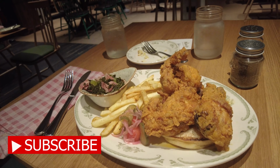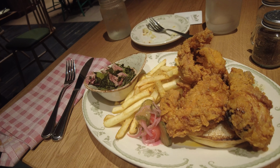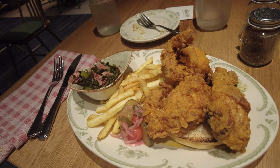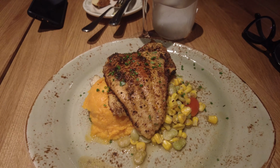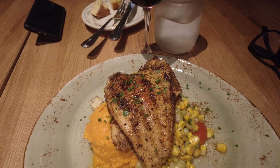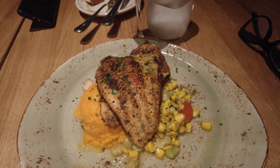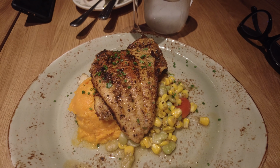Coleslaw, not so much. Okay, so our main courses have arrived, everyone. This is the Meemaw's chicken. Q got it with a side of French fries and Cajun fries, and he got it Nashville hot spicy. And he got a side of collard greens, right, babe? Yes. And I got the Cajun blackened catfish with a side of succotash, which I love, and mashed sweet potatoes. So we're going to get into this and let you know what it tastes like.